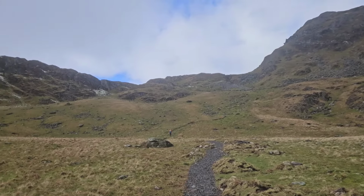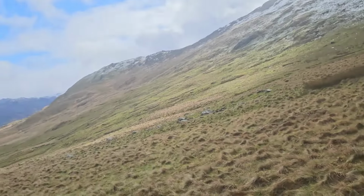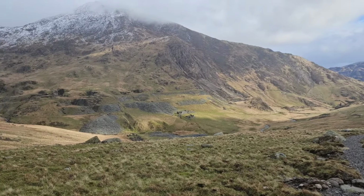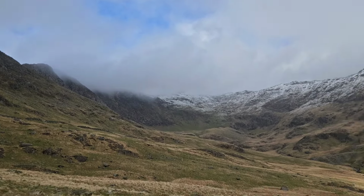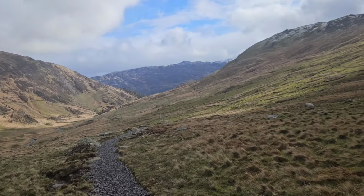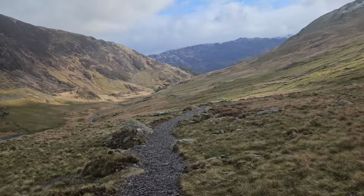That scree path's always fun to come down. Looking up the Watkin path, Wyddfa in the clouds. Not long now to the car. Half an hour maybe. Tops. Don't know. We'll see.